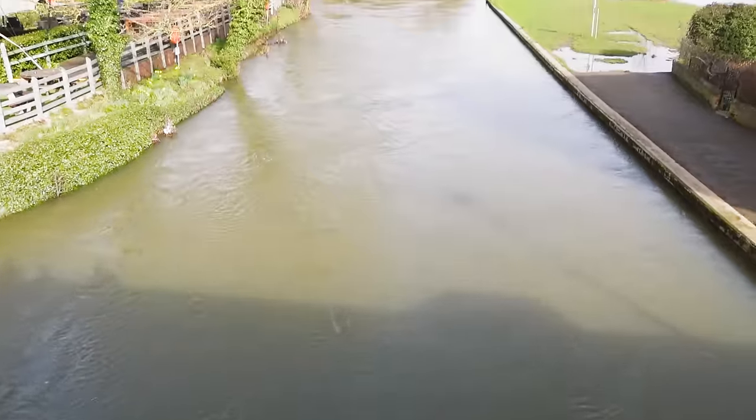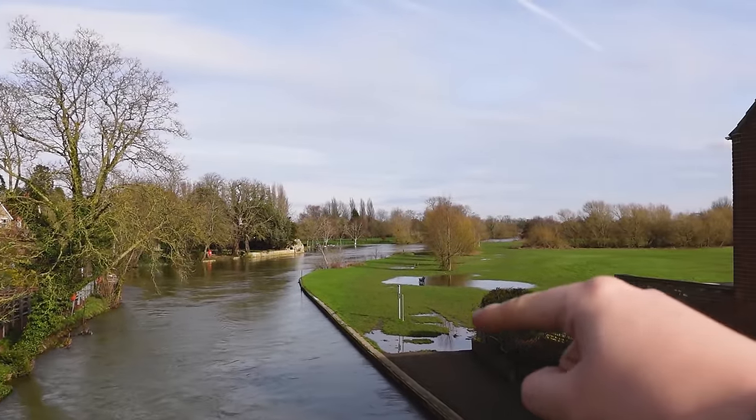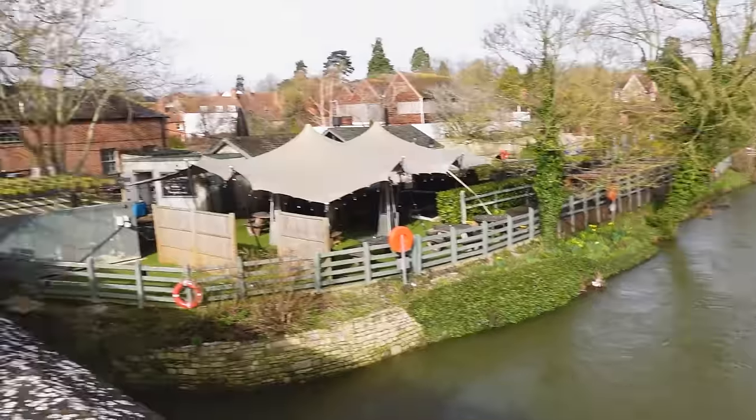Well, Thames is flooding and it's very fast. Glad we don't have to go on it. That little bench there is where we first blew up Condor. Don't fancy going on it now though. No way. She's in.